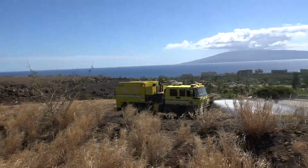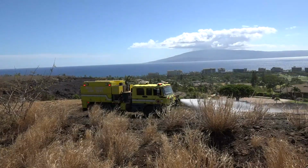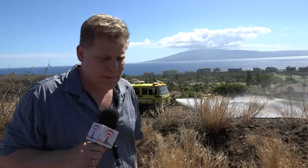Again, live shots in Kaanapali with Maui Alert News here, and you can see what firefighters are doing on the scene here to put down this latest threat to the island of Maui. I know that this was called in right around about 1:45, I believe, is when this came in. They closed roads down below, and then they seem to have things under control enough that they were able to get that back open around 2:30.